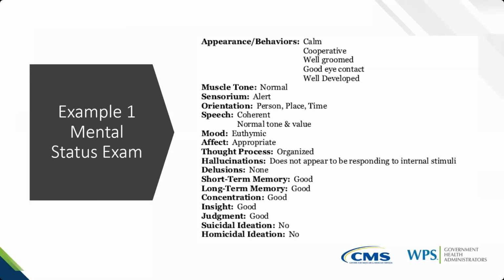So the next thing that we have then is the mental health exam itself. We have our appearance and behaviors listed there. Patient is calm and cooperative. We have orientation. The patient knows where they are. They know who they are. They know the date and time, that type of thing.